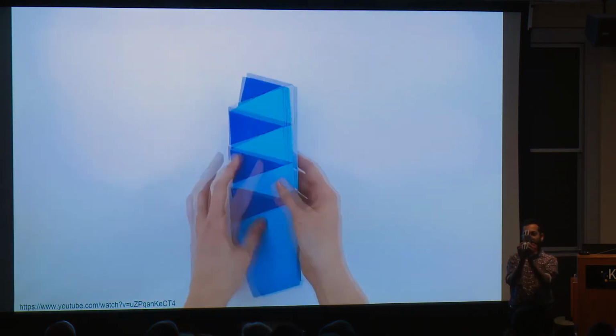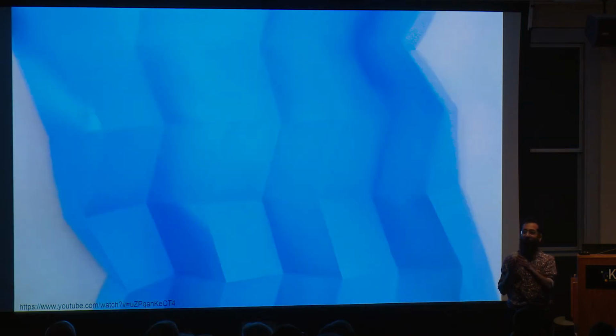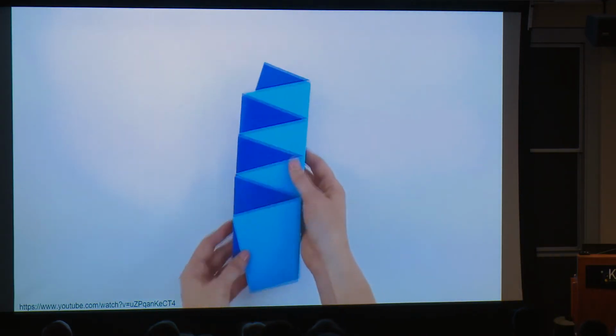This is a very small unit of Miura Ori, and I'm going to pass it around, and you can play with it. It is possible to break it, so be gentle. Go ahead.